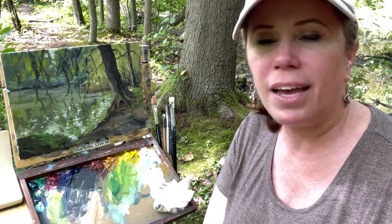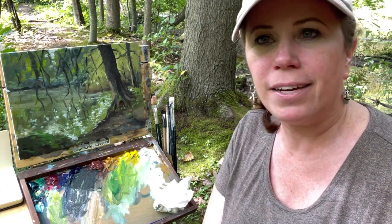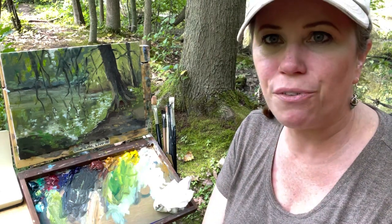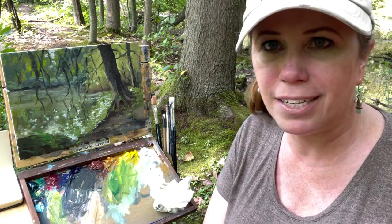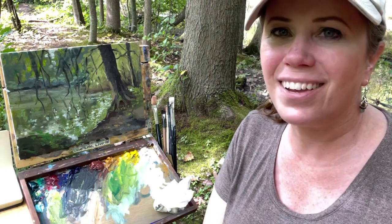So go ahead and give it a try and remember to keep it simple. Don't worry about a ton of equipment and don't worry about making a masterpiece. It's not a big deal. Just relax and enjoy it and compartmentalize your thoughts. That's the biggest thing to being out there painting. Try not to think about every other distraction, but just clear your head and relax.